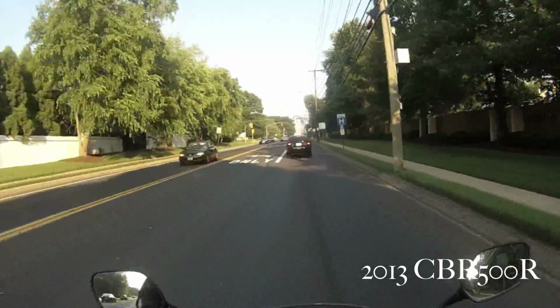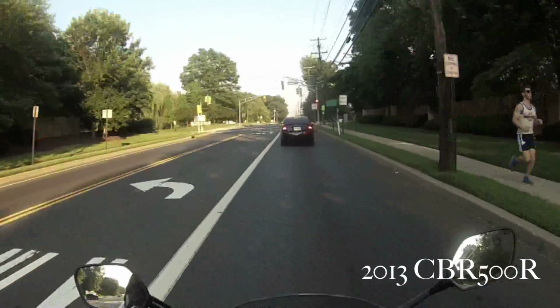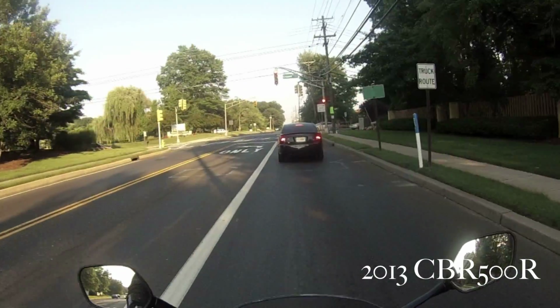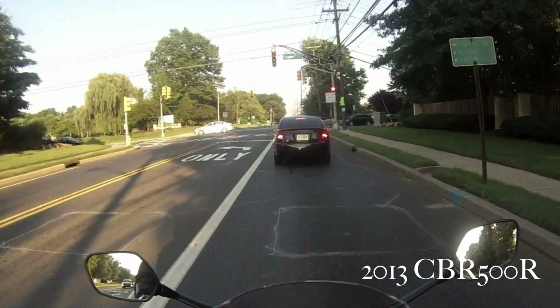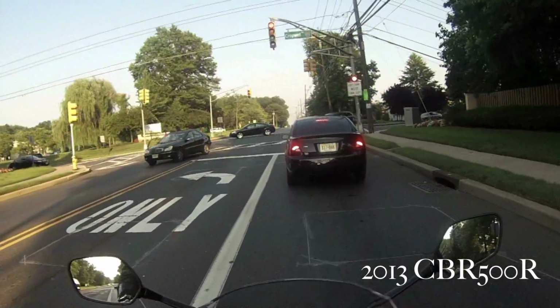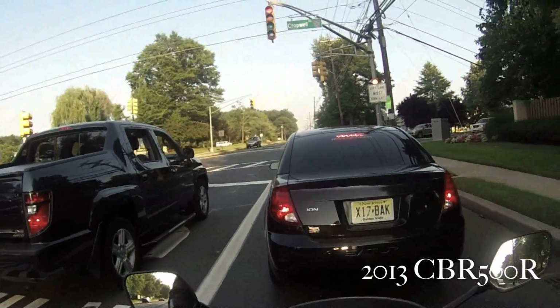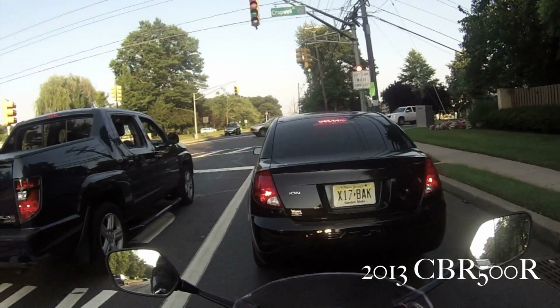So some more things about the bike. It's a very light bike. If you're carrying a passenger with you, you will notice a huge decrease in performance. So a lot of members have opted to get the single rider seat cowl, which I think I will probably end up buying in the near future.